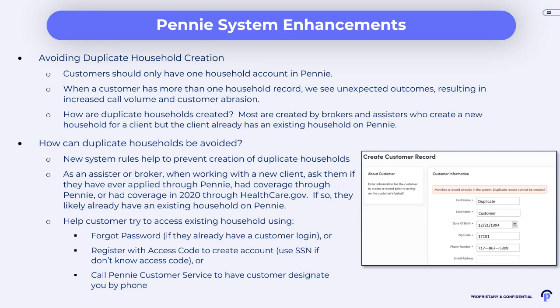If one of those situations applies, there are a couple of different ways you can help that customer access that existing household record instead of creating a duplicate. First is using the forgot password option on the login screens. That would help if someone had previously created an account. If they already had a login created, they'd be able to trigger a password reset.